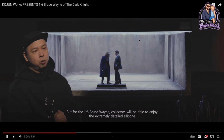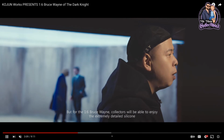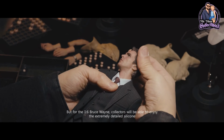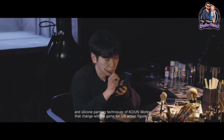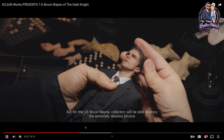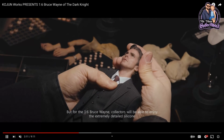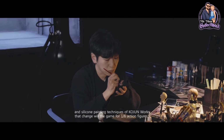I do like these little pairings here, by the way. They put the Joker and Bruce Wayne together. I kind of like that little dynamic that they have. But you can see right here the hair. Yeah, if I rewind this back just a smidge, you could see the hair, when he goes to pinch the hair, how it kind of bends like silicone. Yep, you can see it right there. It definitely looks like it's a silicone base.